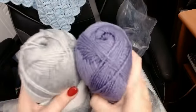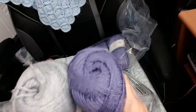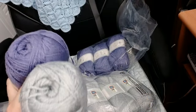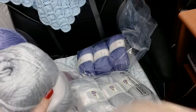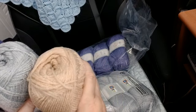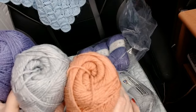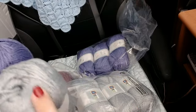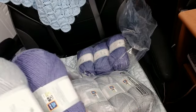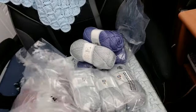Grey goes brilliant with a lot of different coloured yarns. Look at it with that. And then look at it with the dark colour. And then even the grey and that one go together. I'll hide that purple one. Look at that. And then you've got that one. It goes with everything. Grey and pink is really pretty as well. I'm going to pop that down there and open this last bag.